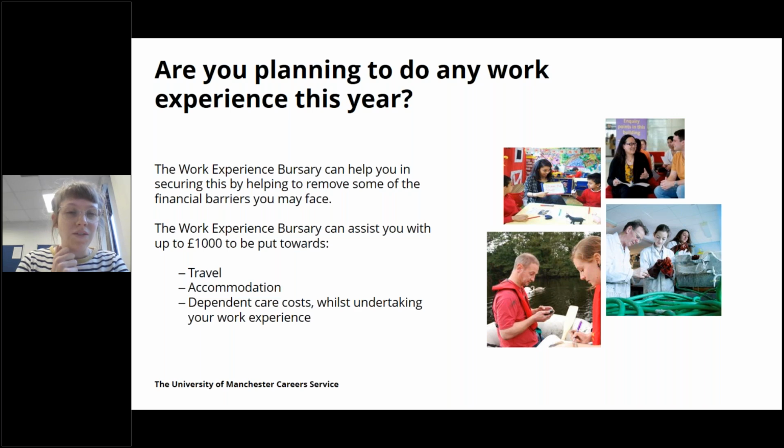For example, if you had a research project which you need to get the bus up Oxford Road to do every day, that is a bus pass that you could ask for support with. Or, for example, you might have care costs, children that you need to look after whilst you've got a work experience opportunity. Be that virtual, you can still need support with it. The work experience bursary is there to support you with that.